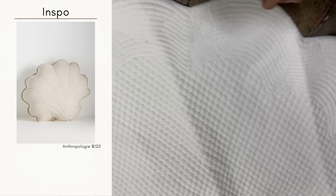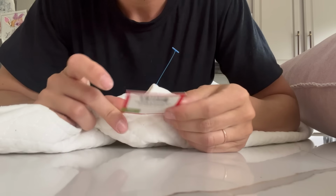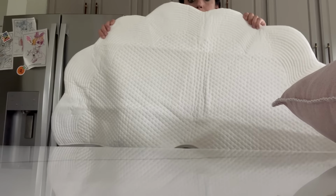In addition to high quality pieces, you'll also notice a theme when it comes to shape. So there's a lot of scalloped edges with Anthropologie textiles. So I found this tree skirt that was originally $30, but I just paid, again, $3.49 for it.